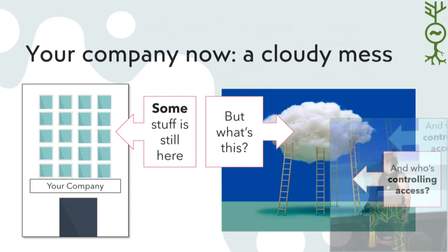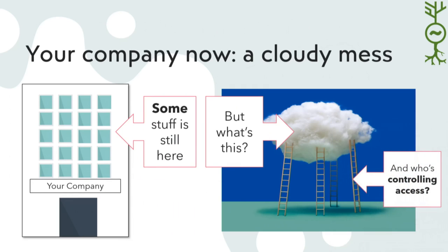But we don't live in that world anymore, for the most part. Unless, again, you're living in McFly's lovely world. Talk to him. I make no guarantees that he actually approves this. But some of your stuff is still fully under your control. You're running it. You may even have it air-gapped. You have the door keys, etc.